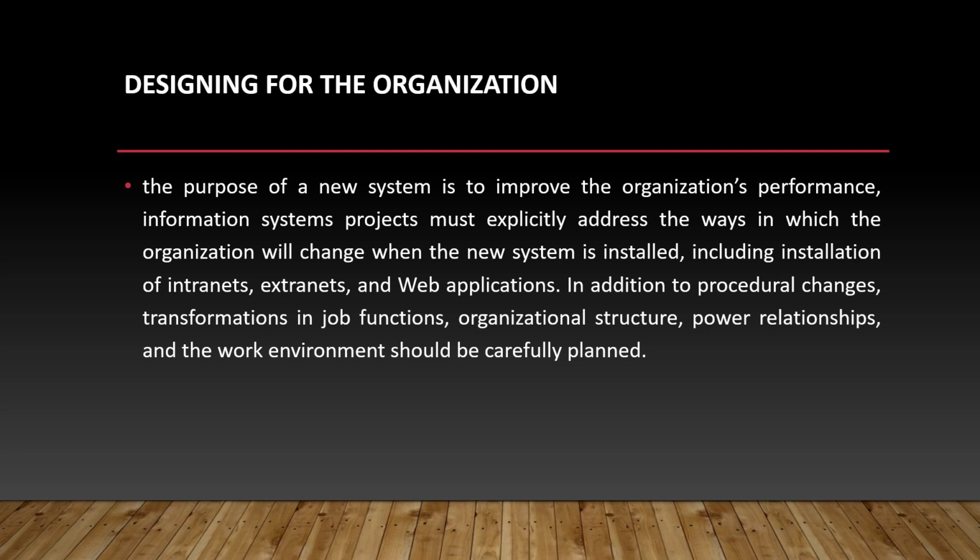Designing for the organization. The purpose of a new system is to improve the organization's performance. Information systems projects must explicitly address the ways in which the organization will change when the new system is installed, including installation of intranets, extranets, and web applications. In addition to procedural changes, transformations in job functions, organizational structure, power relationships, and the work environment should be carefully planned. Some factors are the following.